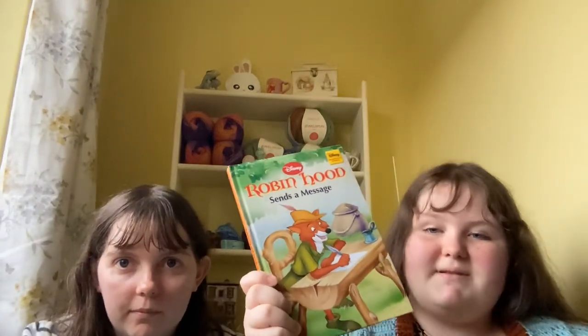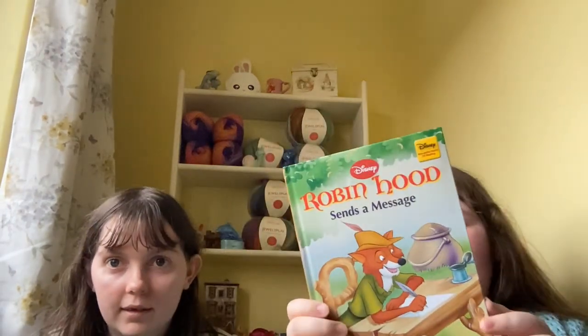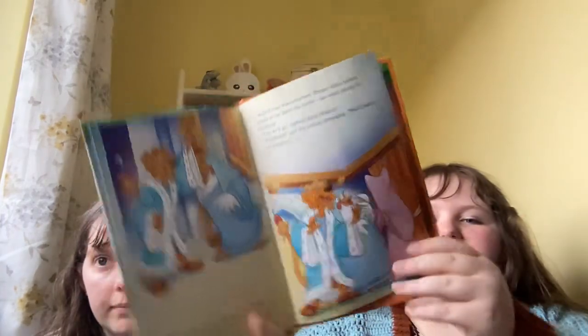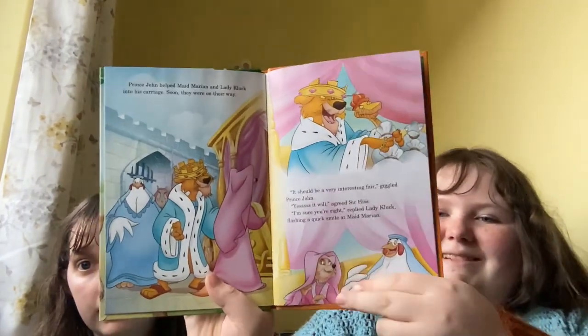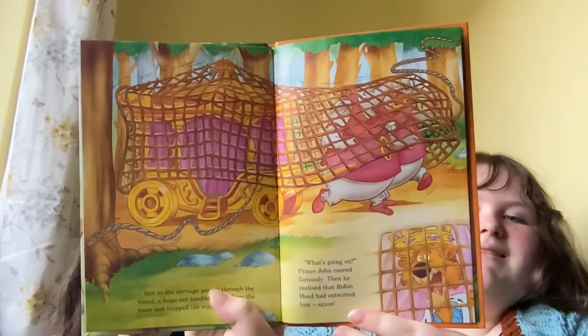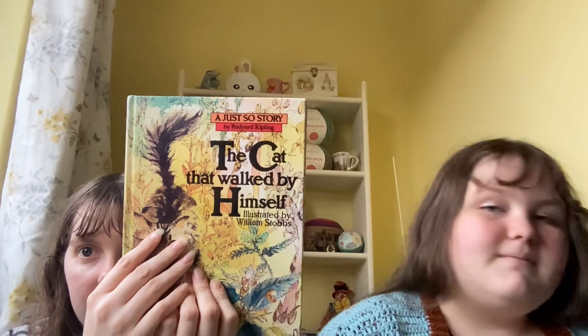Next we have these books, the new books we've included. First one is Robin Hood Sends a Message, which looks pretty good. In some of the other ones, she doesn't look as pale as this one. Next I have The Cat That Walked by Himself, Rudyard Kipling, and the artwork in this one's quite interesting. I'm looking forward to reading it.